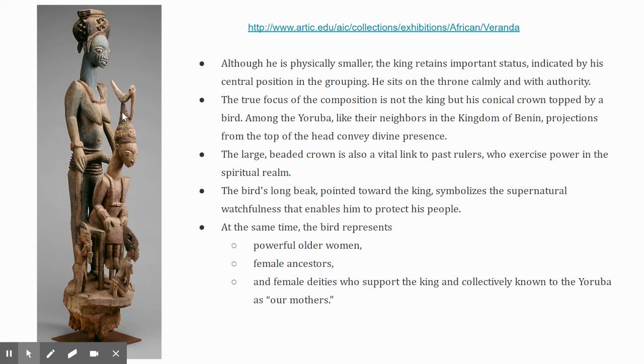It's not just something over there. It's not something that is in the beyond or in the other atmosphere. It is part of daily life. And so we've got this bird with this long beak. And so that's symbolic of the supernatural watchfulness that he has been granted so that he can keep his people safe. Also, birds represent at the same time the supernatural watchfulness of the king, but also powerful older women.